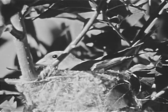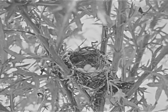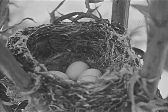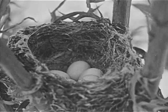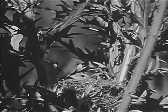Now she makes room for the lining of soft thistle or willow down, and soon it's time for the eggs. The number of eggs varies from 3 to 6. This nest is in a thistle. It takes 12 to 14 days to hatch the eggs. As the female sits on the nest, she often calls to the male.